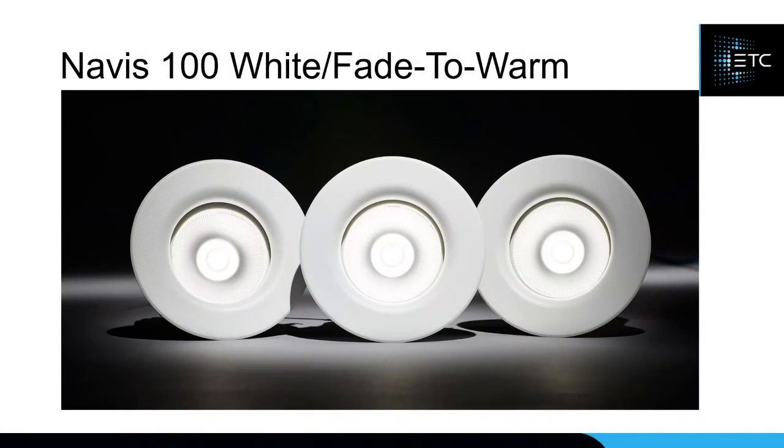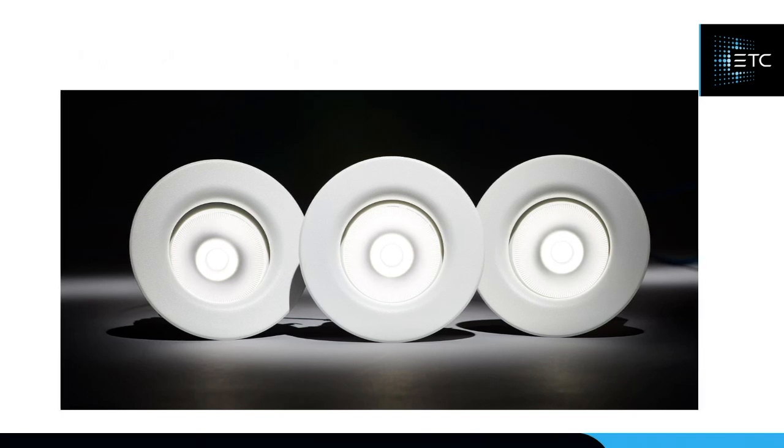So we've talked about Navis 100, the different components of the product, and we've used the Navis 100 white LED and fade to warm LED. But one of the most consistent pieces of market feedback we've had since we really launched ArcSystem Pro 5 years ago at ETC has been to add the option to have a color changing architectural downlight. And I'm pleased to say that we have now achieved this with Navis 100.